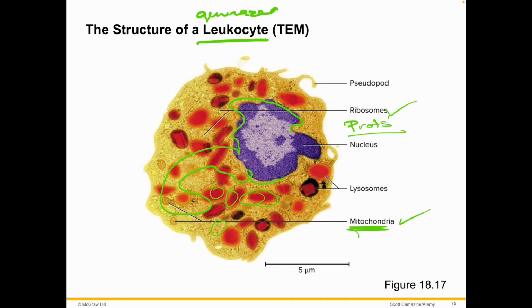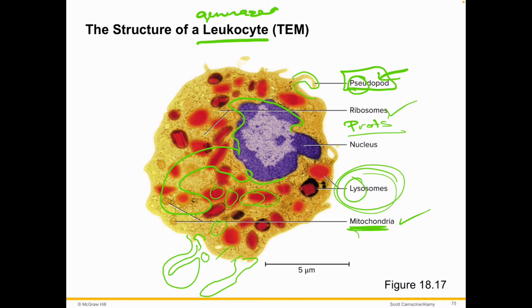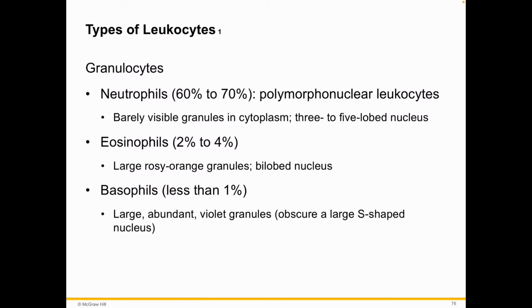So lots of proteins. And then the larger ones, especially the macrophage group, will have pseudopods, right? Like false arms, feet, really, pod, right? So they're little feet, and sometimes they can use them to reach out and grab maybe an invader cell or a piece of rogue cell, and pull it in, and then use those lysosomes, like to lyse, to break apart open. They will digest them using the lysosomes. So we'll look at that.